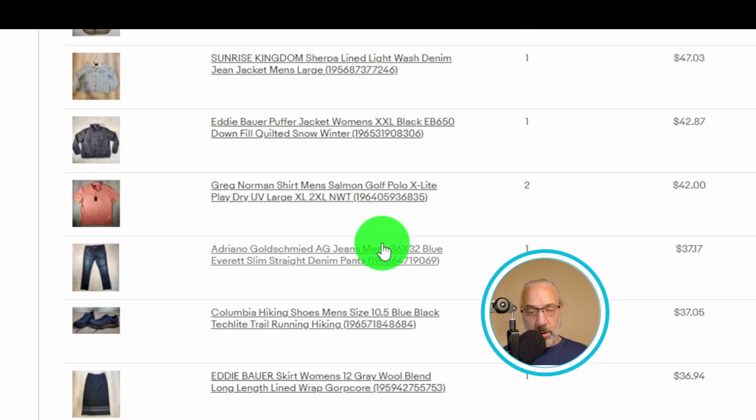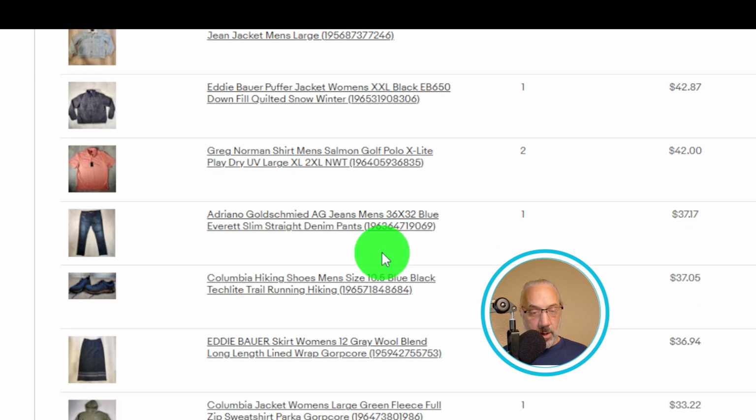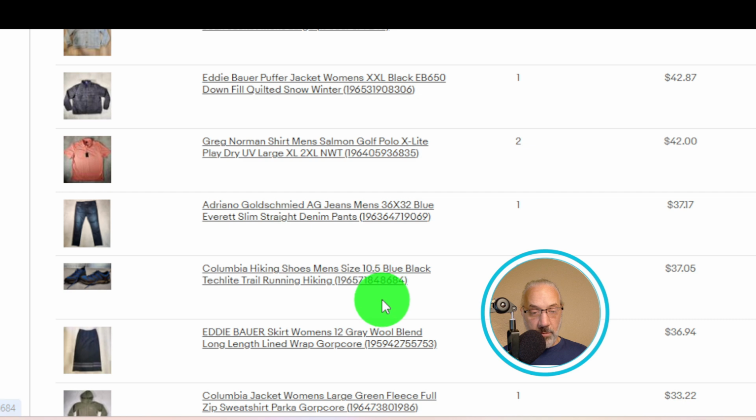I picked up a lot of Greg Norman new tags golf shirts, and they sell for about $12 a pop, and so it looks like I sold 2 last week. I probably picked up like 40 or 50 of them, and they sell pretty consistently, 1 or 2 a week. Some Adriano Goldschmidt jeans, AG jeans. Those are a really good brand for me. I get those whenever I can.